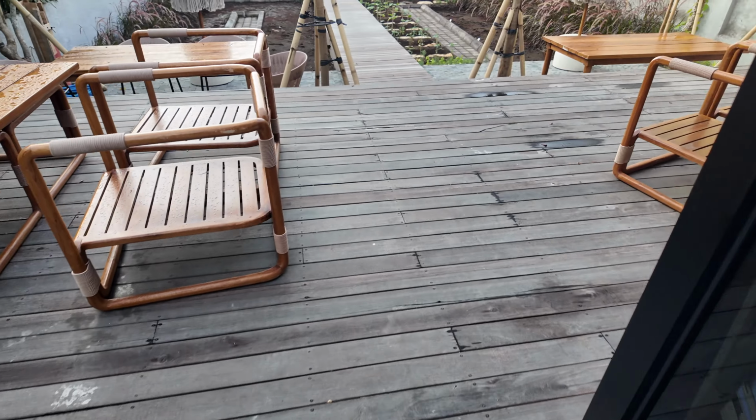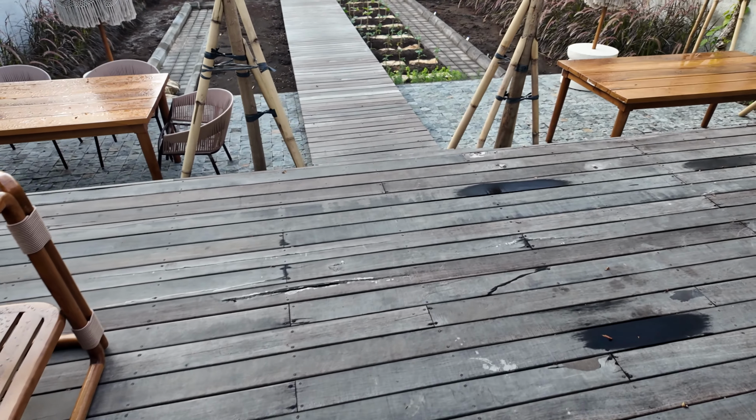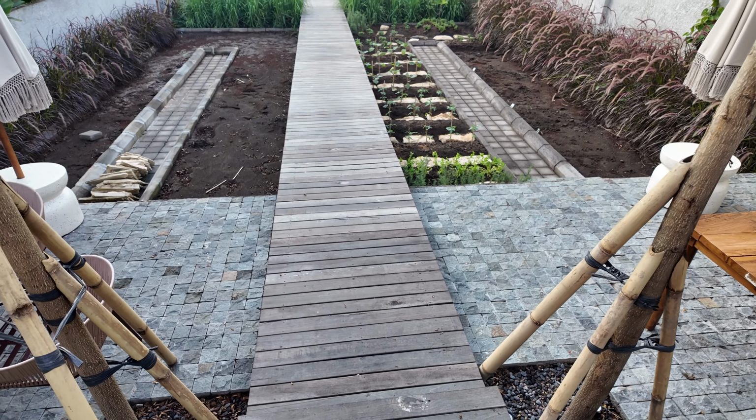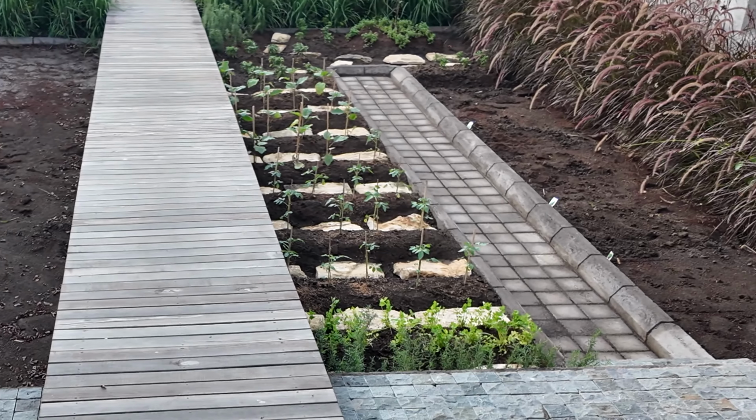So at the end here, they're doing a kids club, and through these gardens, they use a lot of their produce from here that they'll make. And I think these might be little rice fields. Should we go and have a look?